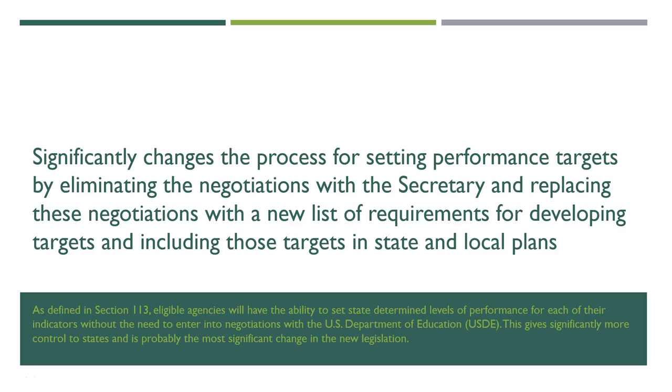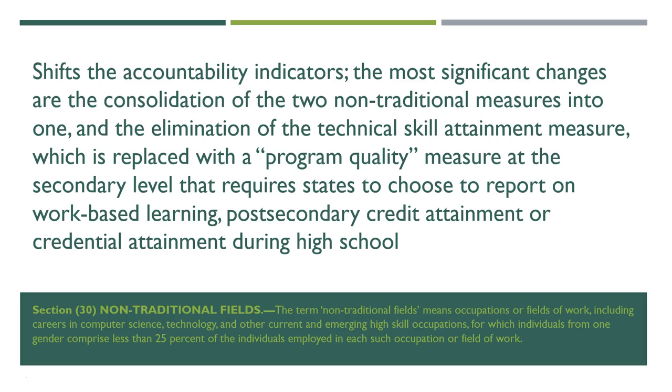So it significantly changes the process for setting performance targets. Previously, every state plan that was generated, they had to work with the Department of Education, so essentially the secretary or his or her assignee. They no longer have to do that. That gives the state more control, and is probably, or at least on par with the new reporting and assessment, one of the biggest changes to the legislation. It's going to shift accountability indicators.